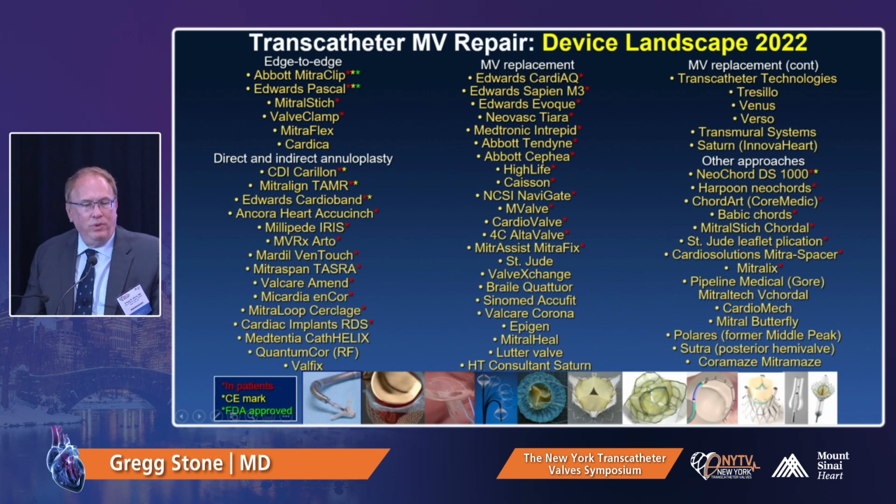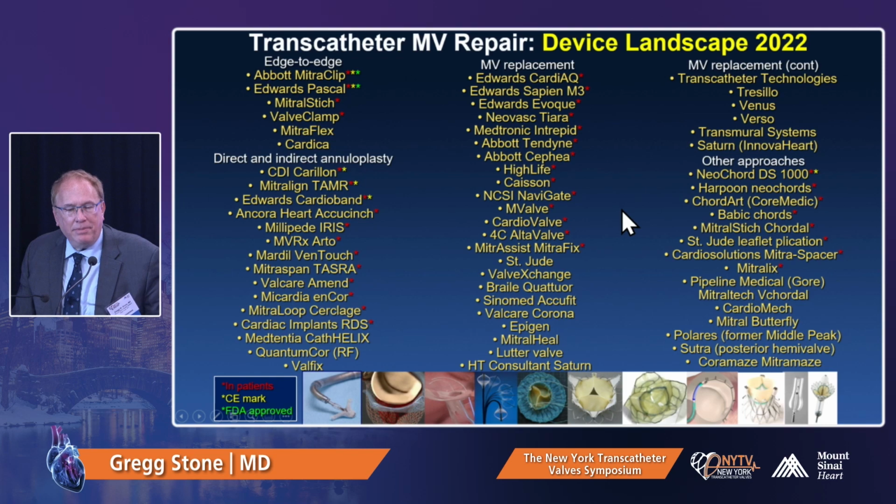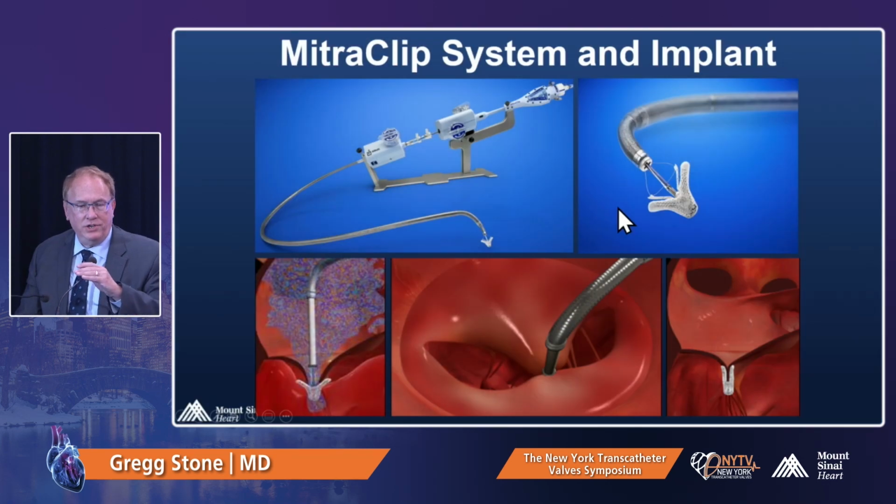But that being said, we have edge-to-edge devices, and we now have the Pascal device being approved for degenerative mitral regurgitation as well as the MitraClip. We have direct and indirect annuloplasty systems, almost 20 of those, 30 mitral valve replacement systems, and then a variety of other approaches, including neochords, spacers, posterior leaflet replacement, et cetera. So again, which of these will be optimized for the individual patient is going to be one of the challenges.